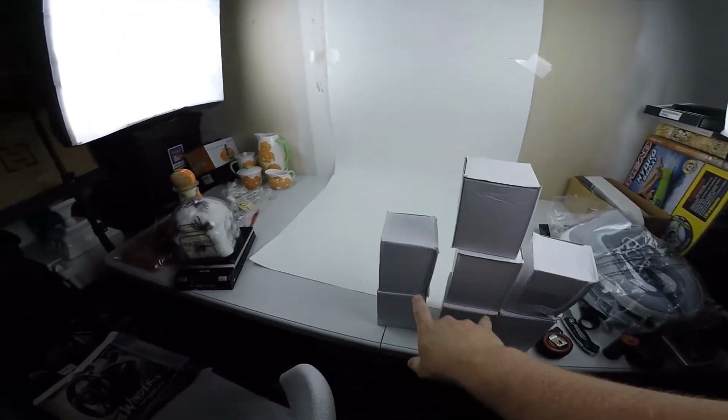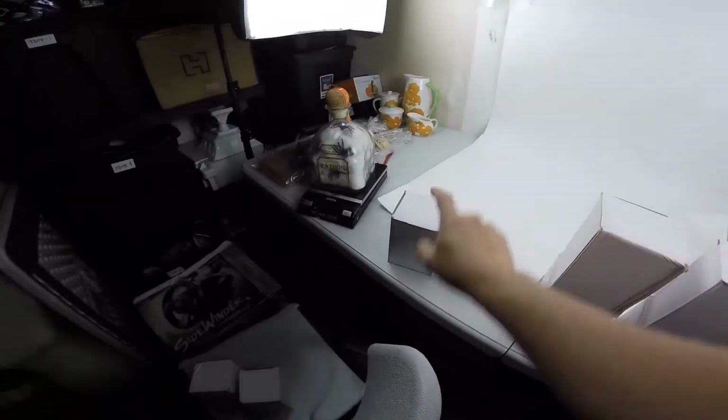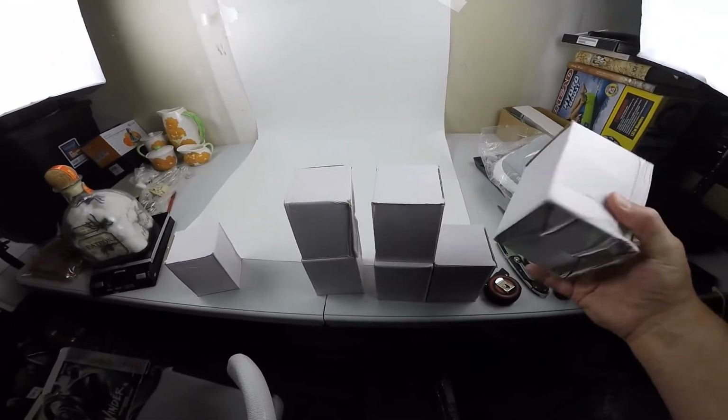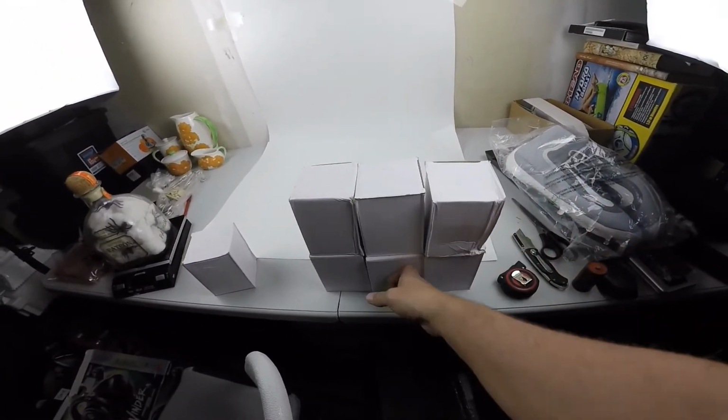So all of them sold for $14.99. So that one sold by itself, $14.99 free shipping. These 6 sold together for $14.99 with free shipping. So pretty good sale there. We paid less than $1 for each one of these.